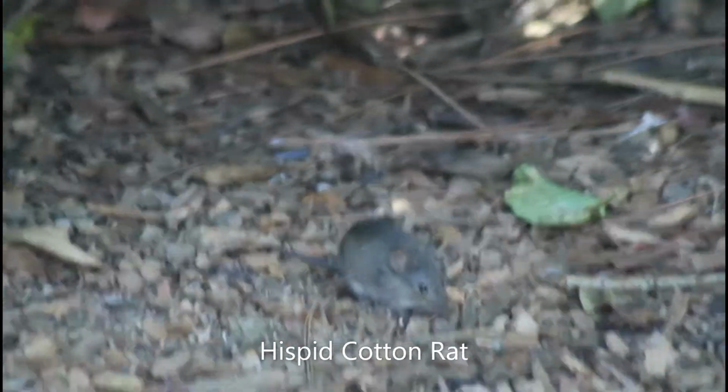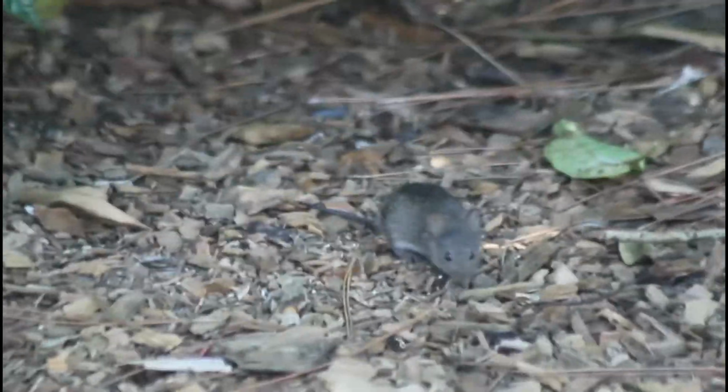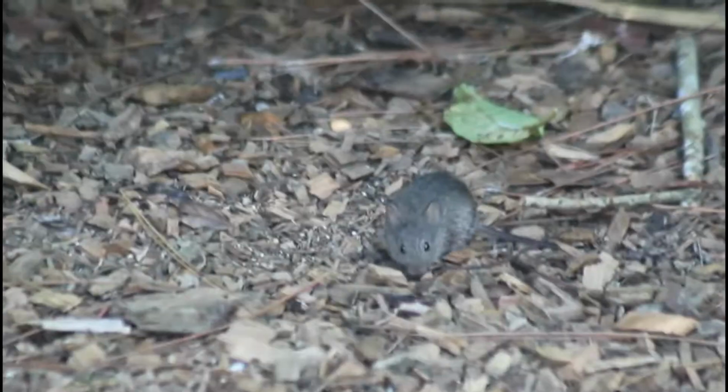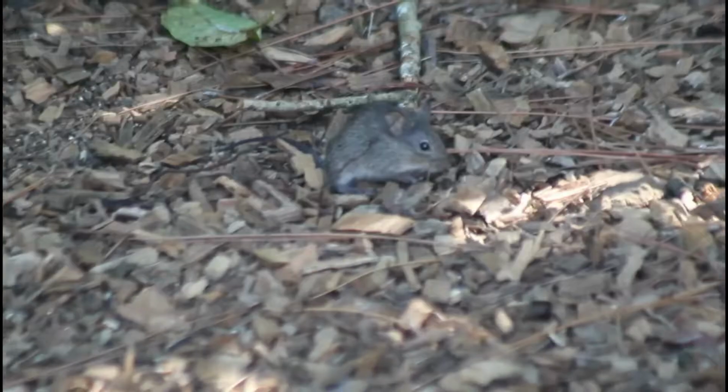This right here, underneath a bird feeder, eating some bird seeds on the ground close to an eastern gray squirrel, was this lifer for me, hispid cotton rat, which honestly looks a lot more like a mouse than a rat. It's very small, with large eyes and large ears. You can see how sporadically it's moving. They're very shy, and I had to be very quiet and slow in order to get this close-up footage of it.